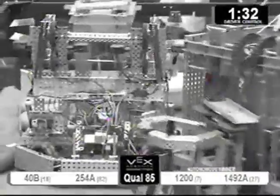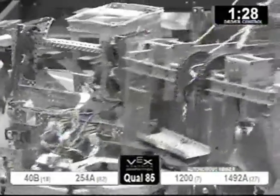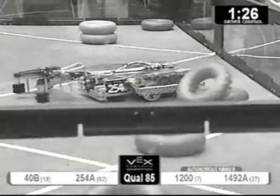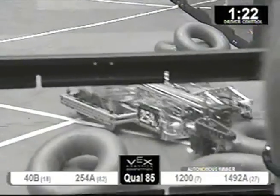254A quickly scoring one at a time. Only three goals. It's the first time we've seen the full potential of this 254A robot. I want to see if they can score on a goal under the ladder. 1200B dropping them under.